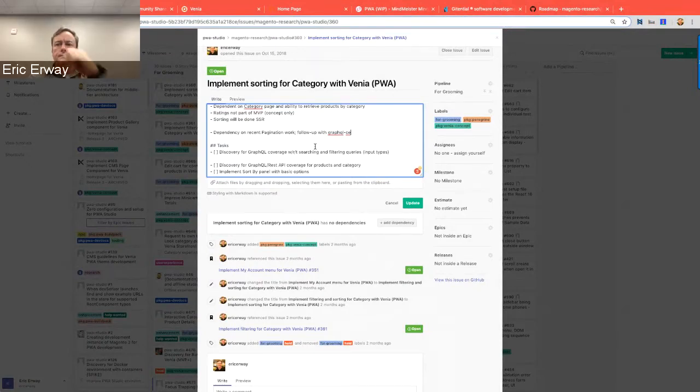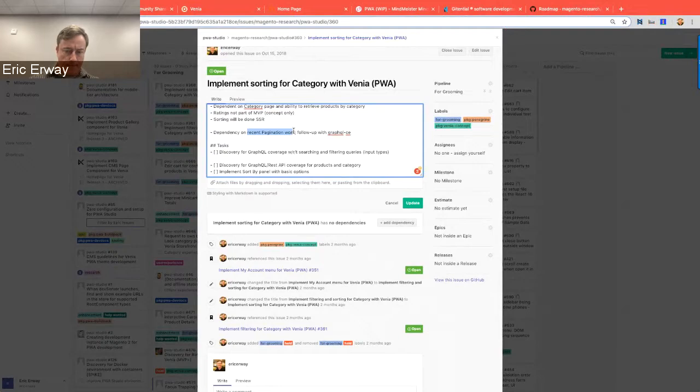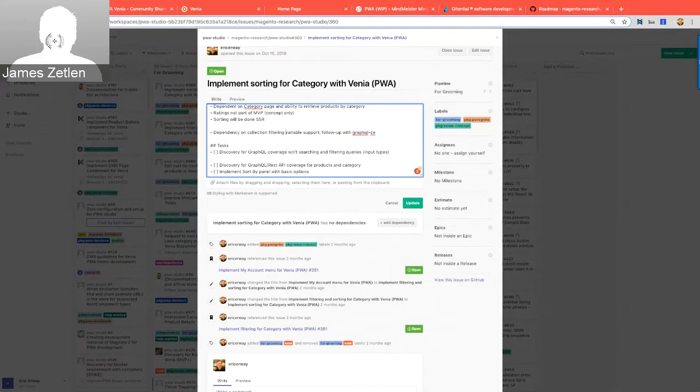Okay. Exactly. That's great. And rather than pagination work, maybe a better way to say it is collection filtering variable support. We can go into a demo so that people aren't completely mystified about what we're talking about, if you'd like.